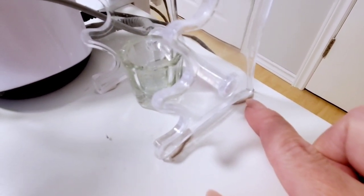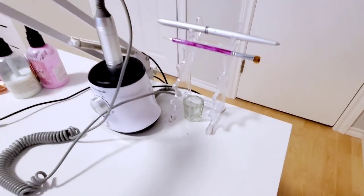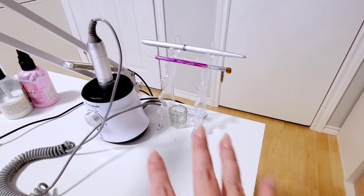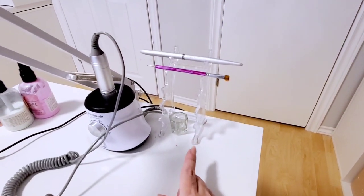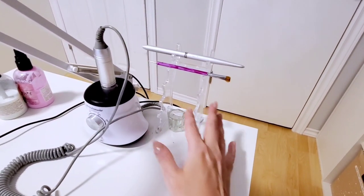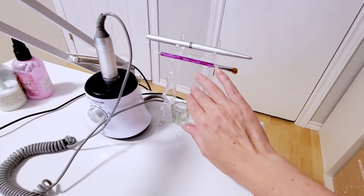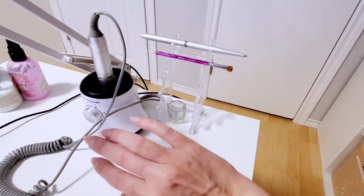with sticky tack. I have mentioned this in other videos as well, that if you have items that you do not want to move, whether it's on top of your desk or inside your desk, I highly recommend using sticky tack to hold them down. This thing does not move around, and yeah, it's perfect. It holds my brushes so nicely, even nail art brushes, anything like that.